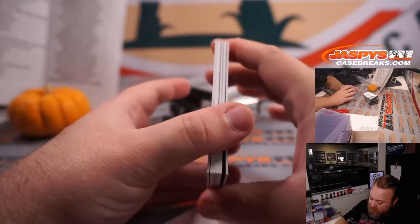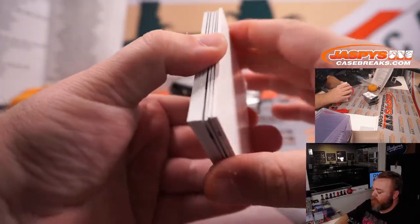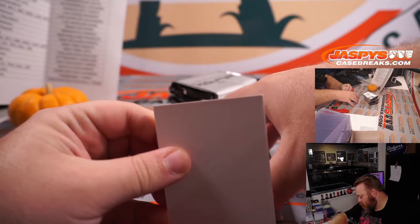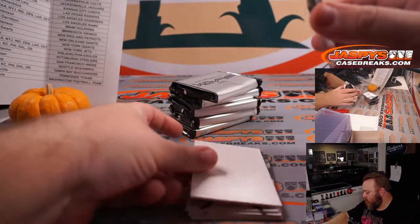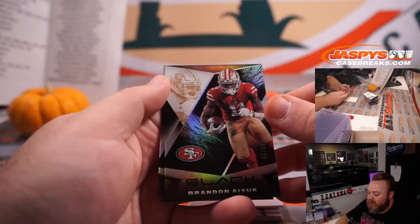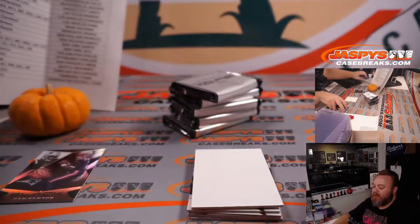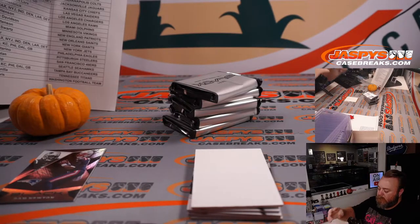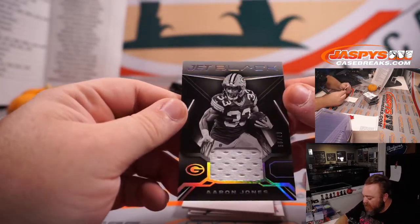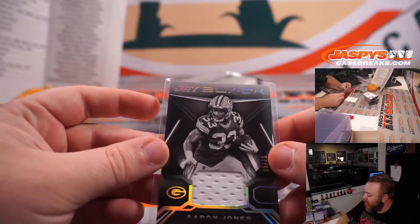Big fan of Black this year, like I said. Yeah, Brandon Aiyuk, 2 out of 25 for the 49ers. That is Scott Quinlan and Cam Newton for the Patriots and Carl Martinson. That is 67 out of 99, Aaron Jones for the Green Bay Packers. That's part of a random number block, the Tampa Bay random number block.